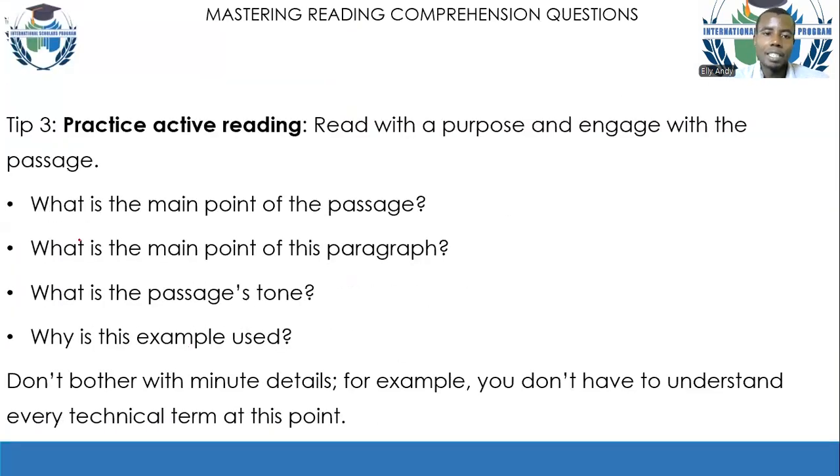Then let's look at tip 3. That is, practice active reading. So active reading basically means you are engaging with the passage while reading. So engage with the text or information.